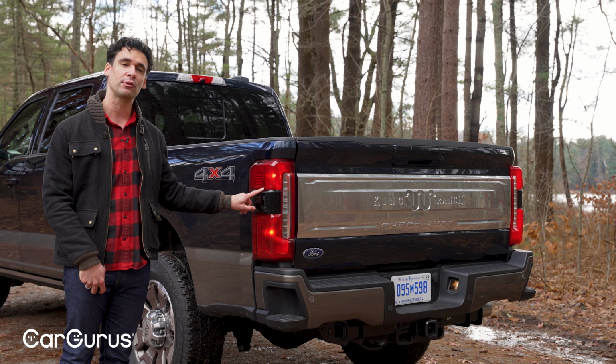What else is cool? Well, this is less cool, I think. A fold down and fold up power tailgate, but when it's down, there's a rear camera pointed out. So if this is down, you don't lose that view out the back. I really like that.